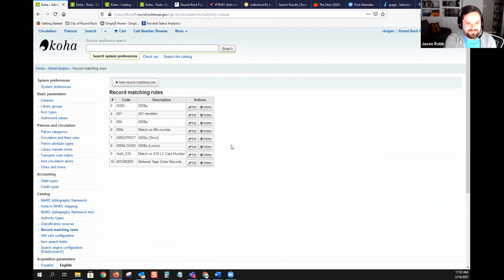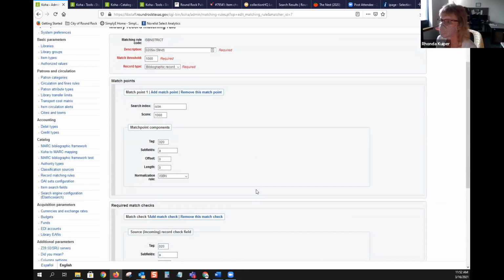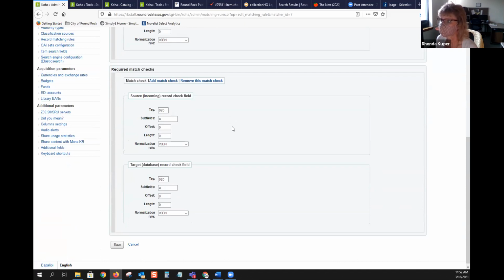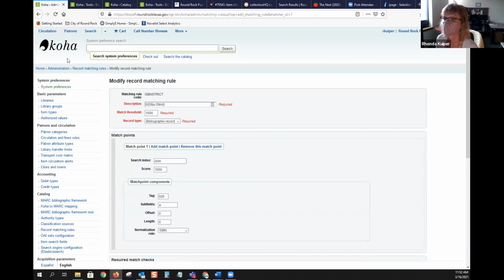They're very complicated. So I'm just interested to see what your strict looks like versus your loose, maybe. Okay, so strict. Match point 1 is ISBN, and you need a score of 1,000. So that's a total match. And then the tag, of course, is the 20A. Strict is you match strictly on the ISBN. You've got to do a score of 1,000.